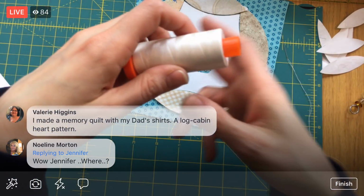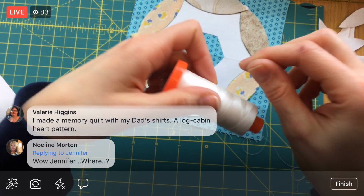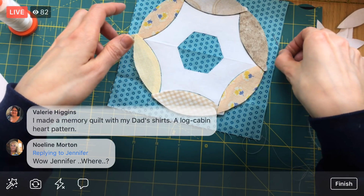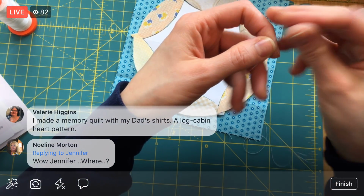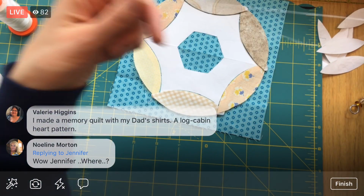The longer thread I do, the more knots I seem to get. But yeah, I'm going to have to try one of those thread conditioners or beeswax or something. We're going to have to try that sometime.